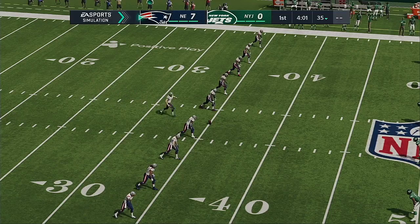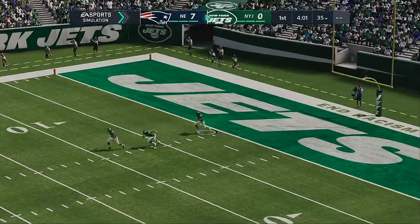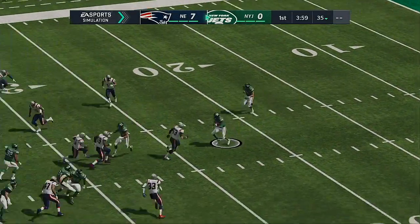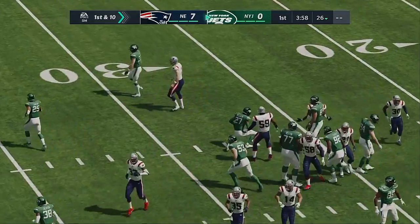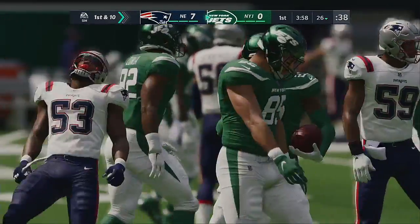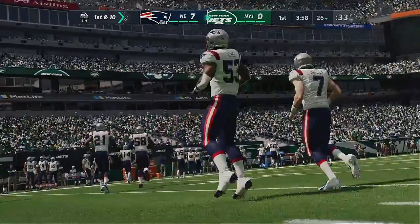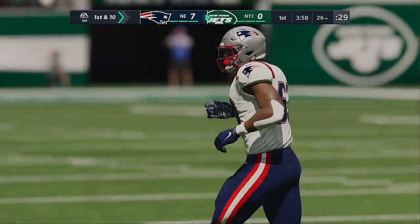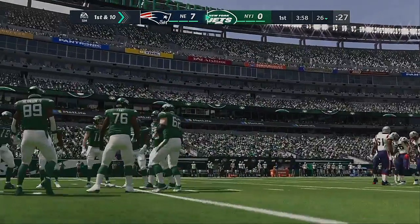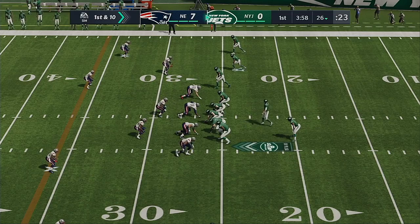Bailey now to kick it away after the touchdown. And he'll take it up past the 25 to the 26-yard line. And the Jets set to take the field. Take over first and 10 at their own 26-yard line. Darnold going to lead the Jets up now, first and 10 at their own 26.